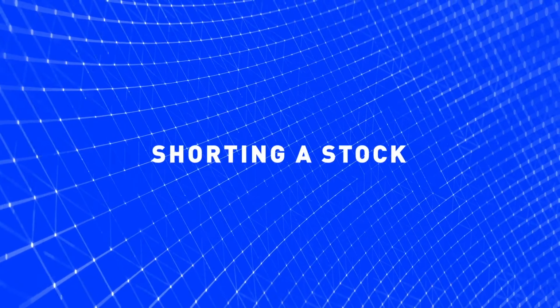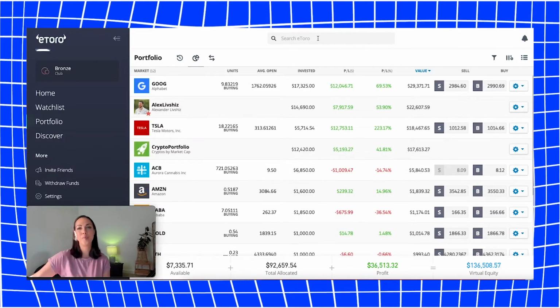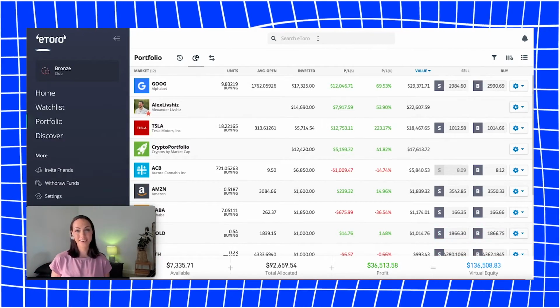Okay, so now I'm just going to run through how to do the same, but kind of the opposite, which is how to short a stock using eToro.